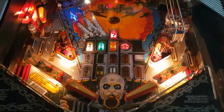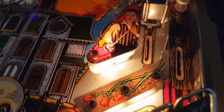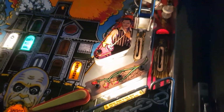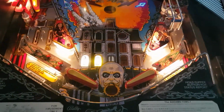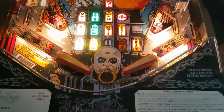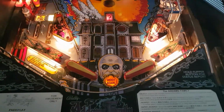So what I've done anyway is I've LED'd it, and I've colour matched. I should say actually, the GI, the general illumination, the stuff under the pop bumpers there, and just down there by the outlanes, is still incandescent bulbs. I've ordered the LEDs that I want, but they've had to come from America. Shout out to Comet Pinball for those. It's a really, really good site. The rest of the LEDs I got from pinballLED.co.uk, and they're all colour matched.